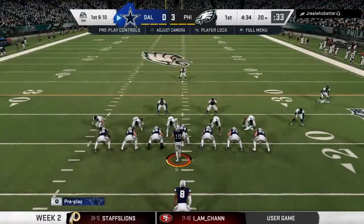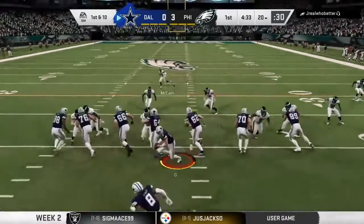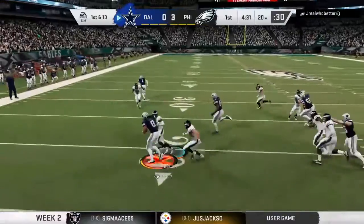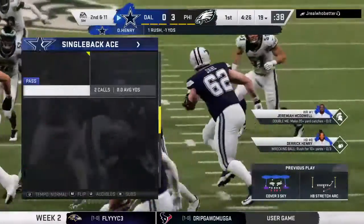Set, ready? 60 outlaw. On the ground, this is Derrick Henry. And the reinforcements come in as they're going to stop him behind the line.